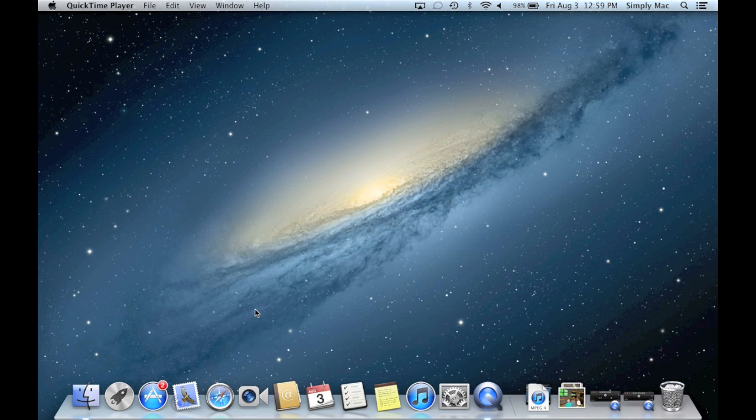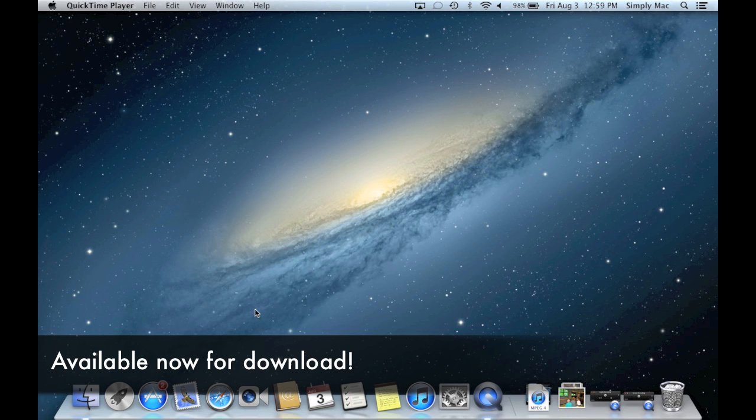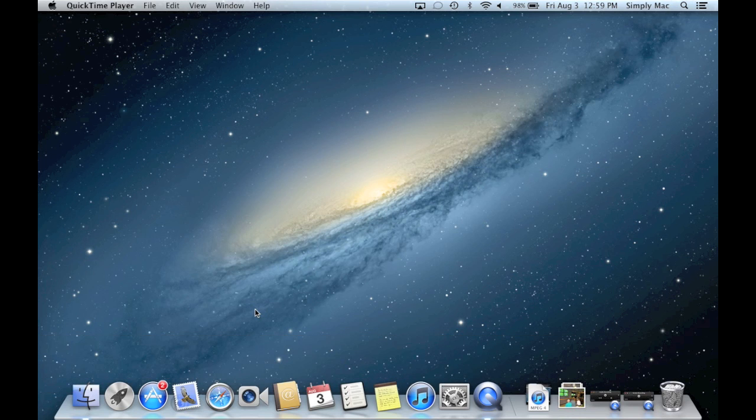Okay, as I promised, in the new Mountain Lion, Apple has released a brand new Safari browser, which, to be honest with you, I haven't used Safari regularly for probably a year or so because it just didn't quite have as many features as Chrome or Firefox, but the new one's won me over. It's just an overall nice, well-rounded browser now.